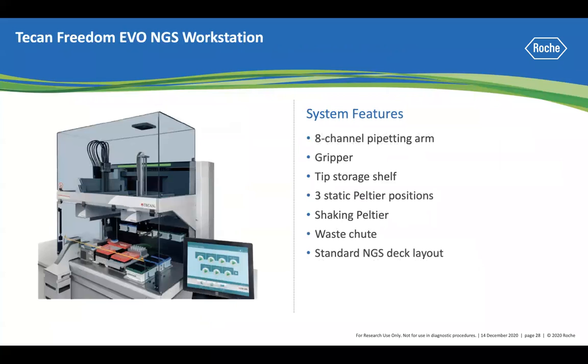So the next example that we'd like to share is on the Tecan Freedom Evo NGS Workstation. And this system includes an 8-channel pipetting arm rather than a multi-channel head, along with a gripper for moving plates and labware throughout the deck. This platform comes with a tip storage shell for increased tip storage capacity, and it has 3 static Peltier positions along with a shaking Peltier that can all actively heat and cool.